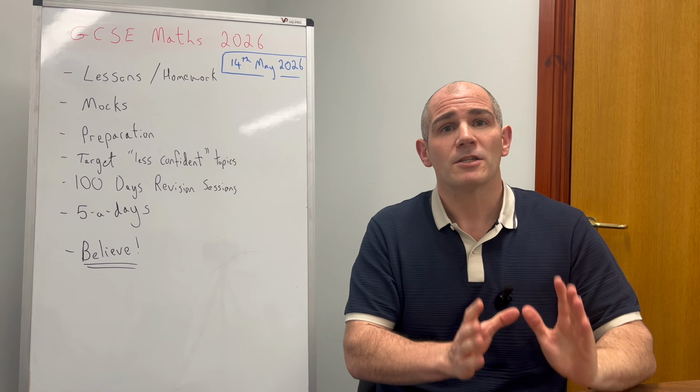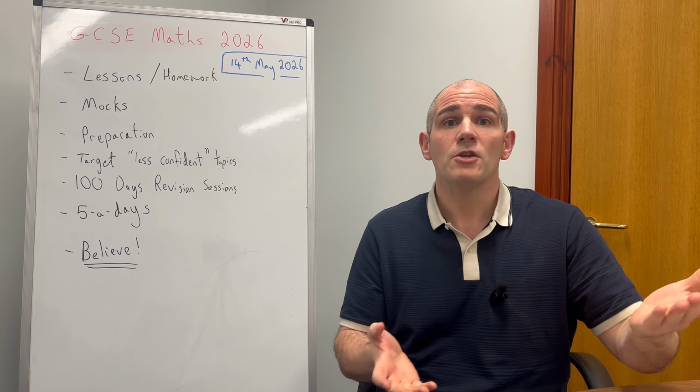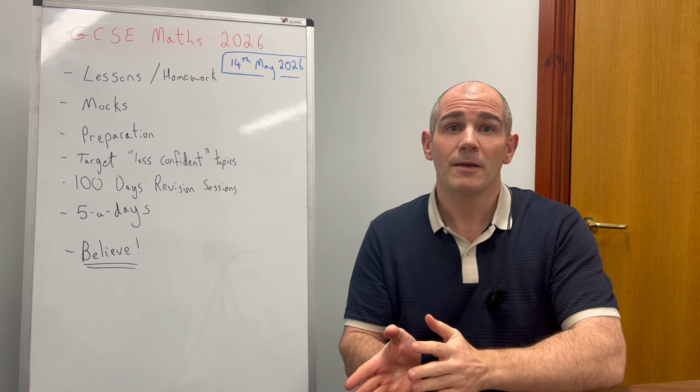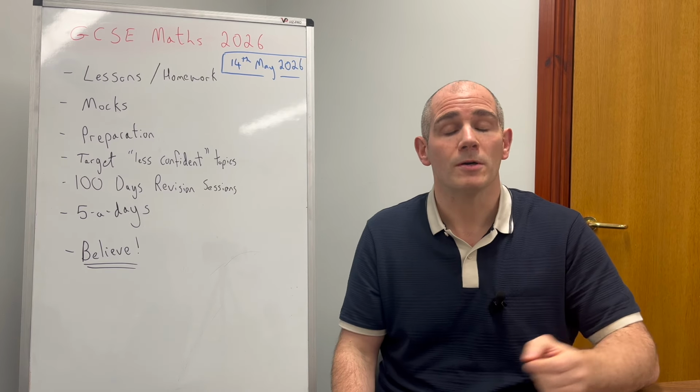So those revision checklists are really useful to have now so that whenever you're looking at it, you go through your mock and you can ask your teacher, we haven't done this topic yet. When are we going to be doing this one? So that you know what topics can appear in your GCSE Maths exam and you can go through and use those revision checklists to make sure that you've covered them all.